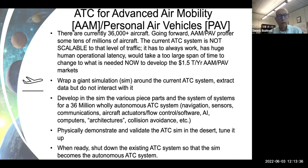The approach that I think we could take to get the air traffic control system we need, to not impede the market buildup of what is a new $1.5 trillion per year AAM market worldwide, is to wrap a giant simulation around the current air traffic system, extract data from it, but don't interact with it, let it run. Develop in this sim the various piece parts and system of systems. You can do it fast because you don't have to worry about impeding the current one. All the nav sensors, comms, controls, computers, collision avoidance, all of that. I've got all that documented in a TM if you want to go look at it.